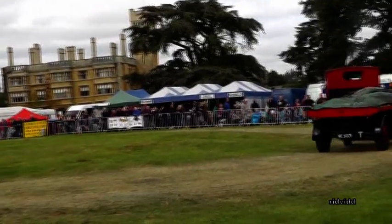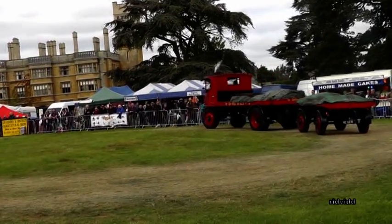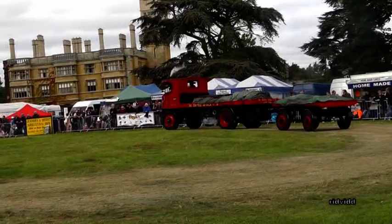An 8-tonner with its trailer. Built in 1924. It actually worked with the United Africa Company until 1961. So they got their money's worth out of it.